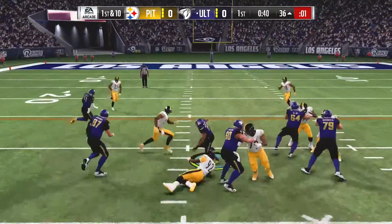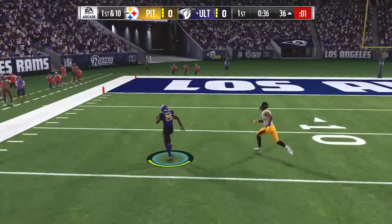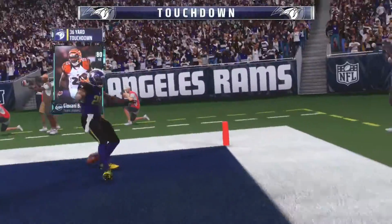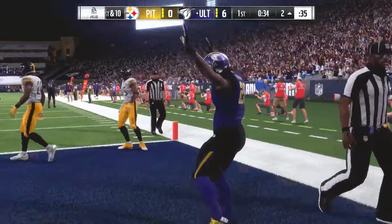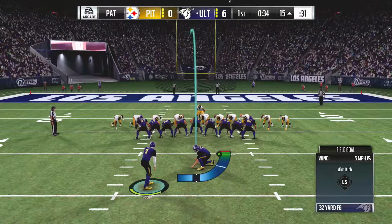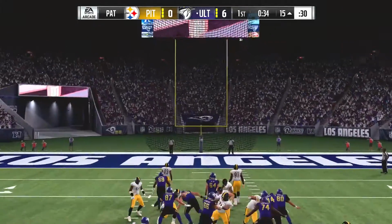They'll run it now out of the gun. And now running right through it. And touchdown! Giovani Bernard, 36 yards. And his guys have taken a first quarter lead. So they get the ball on the opening drive. They take it in for the score.